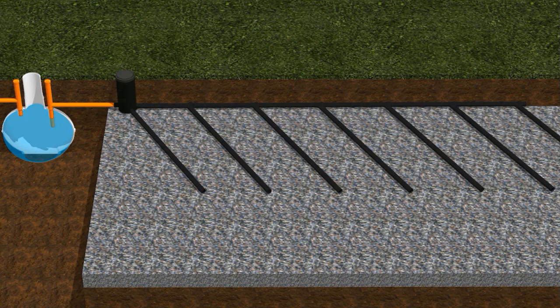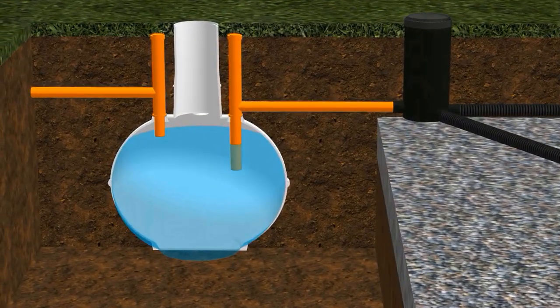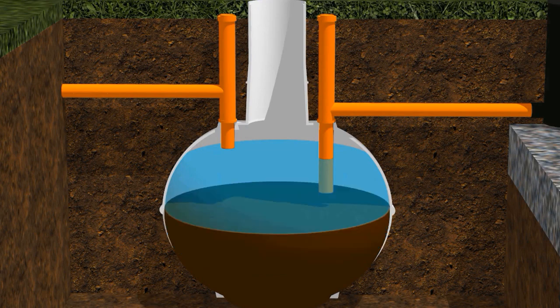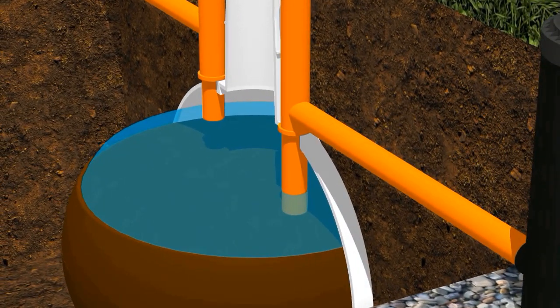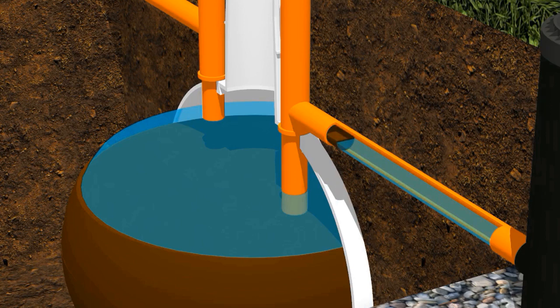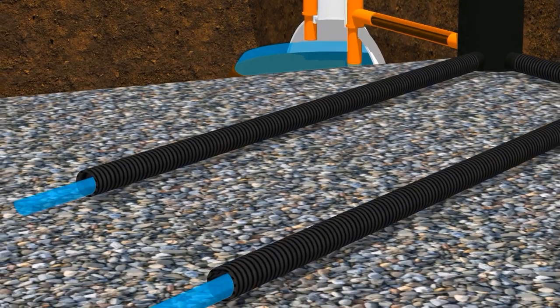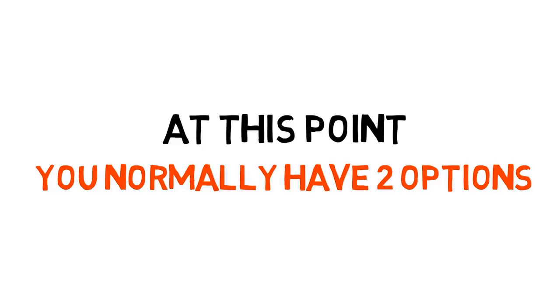Let me show you. So, this is what a typical septic tank and soakaway looks like. Now, over time, fat, grease and sludge starts to build up inside the septic tank. And once this sludge reaches a certain level, it will then start to make its way down the outlet pipe. And from the outlet pipe, all the fat and the grease and the sludge will start to make its way deep into the soakaway. And before long, this fat and grease and sludge will completely clog and block up your entire soakaway system. Now, at this point, you normally have two options.